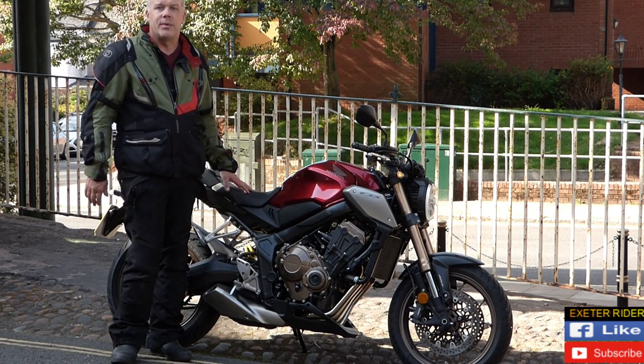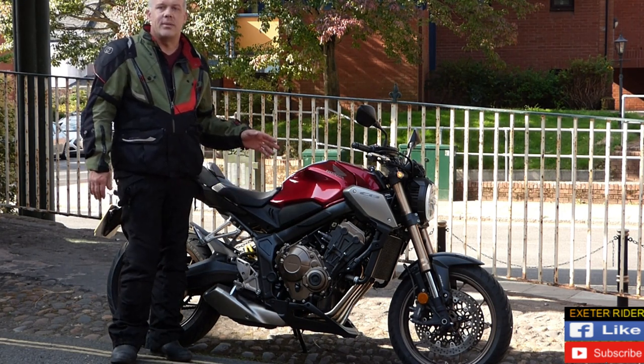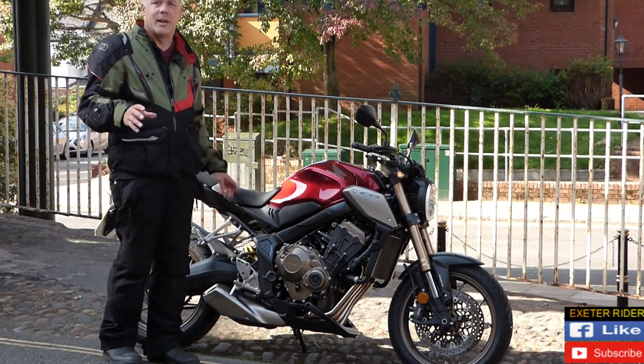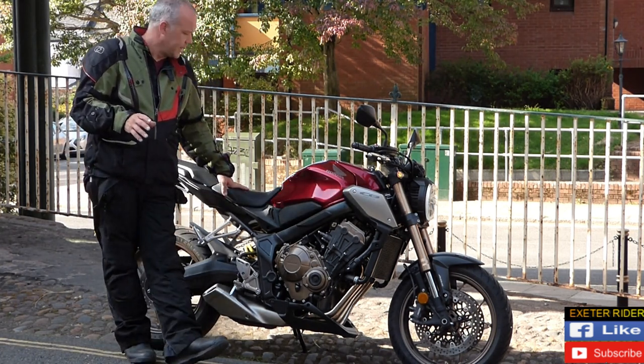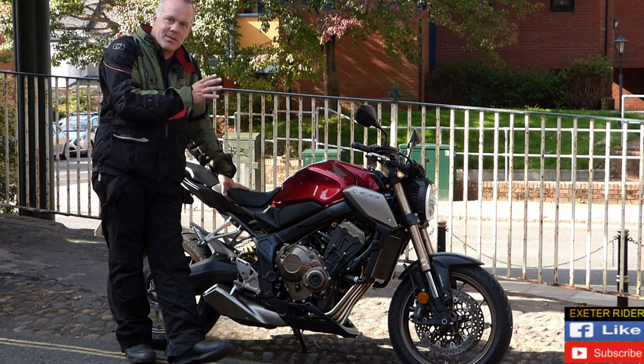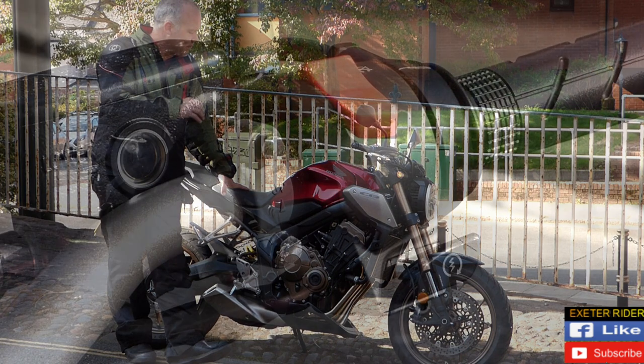It's easy to handle round corners, it's easy to handle at low speeds. Absolutely fantastic. But styling wise is where it really comes into its own. All the lines and the curves on it are just right, just in proportion.